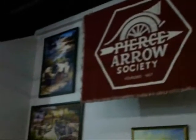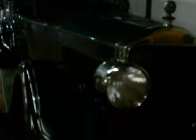1925 Pierce Arrow Series 80 Roadster. School bus, yellow, orange. Miss Helen's Pierce Arrow.